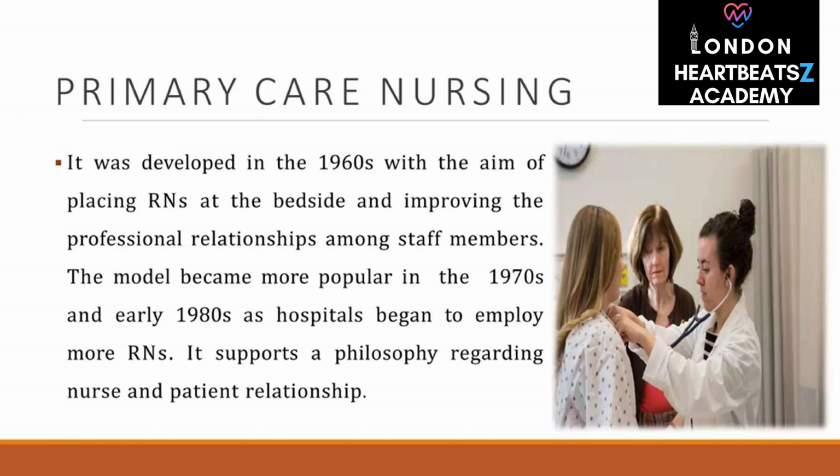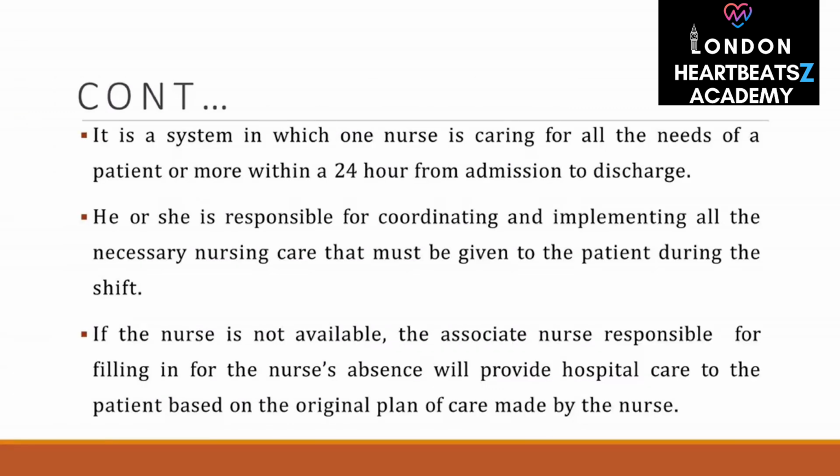So does that mean you have a primary care physician? Not quite. It's a primary nurse who takes the lead. They're your main point of contact, the one who coordinates everything, makes sure your needs are met. So one nurse for all my needs. What if they're off duty or something? That's where associate nurses come in. They step in, follow the plan created by your primary nurse, so you always have someone looking after you. Makes sense.